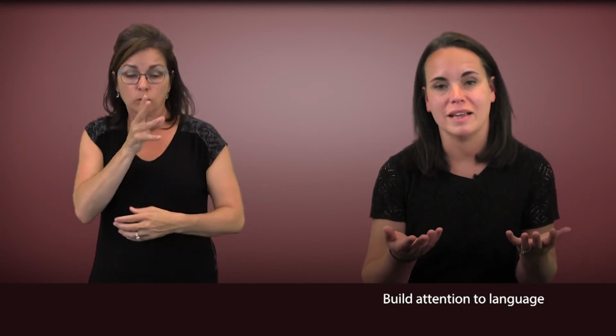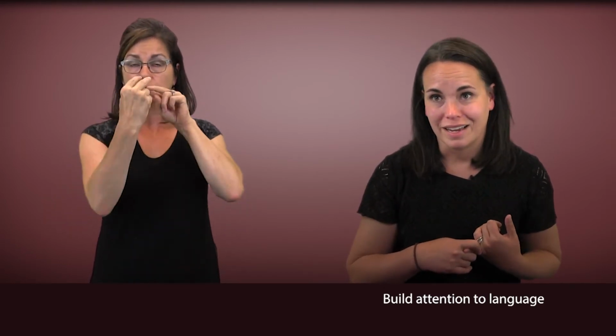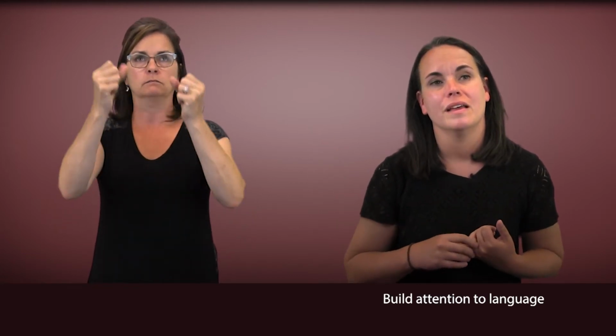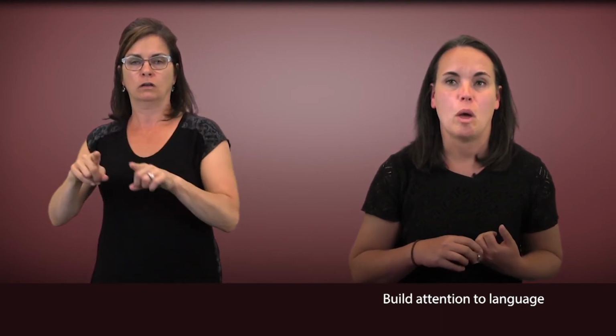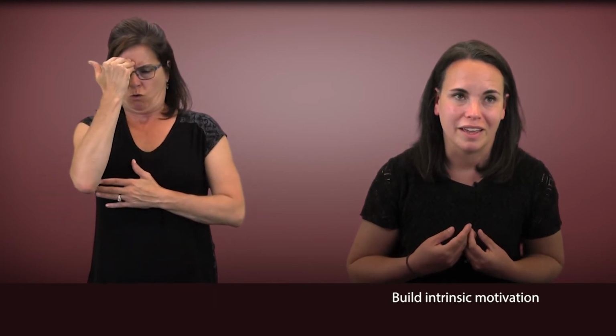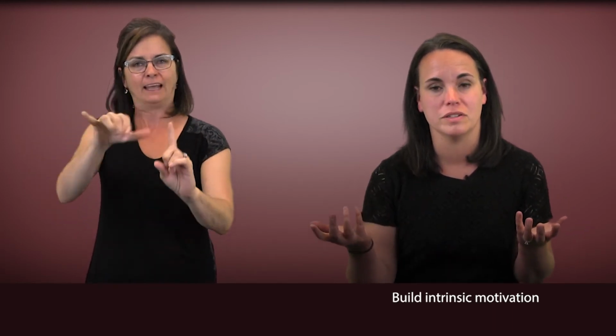So being able to build communication skills for children who have an autism spectrum disorder, who are deaf and hard of hearing, requires not just making language accessible to them, but building their attention to language within their environment, so their eye contact to be able to perceive and attend to visual communication in their environment. It also requires building some internal intrinsic motivation and understanding that communication in whatever modality, whether it's sign or spoken language, is essential, because children with autism sometimes are not intrinsically motivated to communicate with others. So we have to target our interventions there.